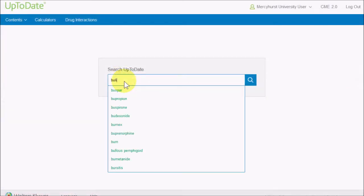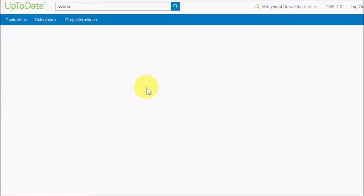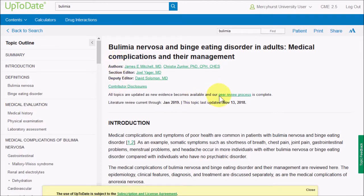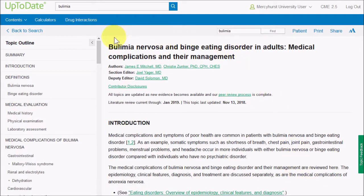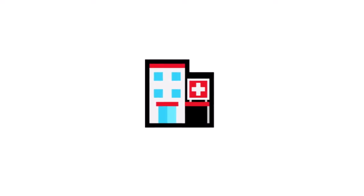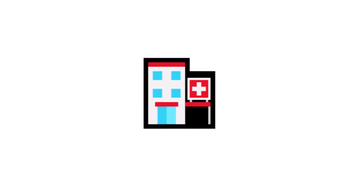If you want to use UpToDate in your research, that's great. Since it's meant for a clinical setting, there are no citation tools whatsoever. But the articles do have the title, author, and date information that you would need to build a citation according to your citation manual. But do keep in mind that using UpToDate is not a replacement for visiting a real healthcare professional, although perhaps it could help you become one someday.